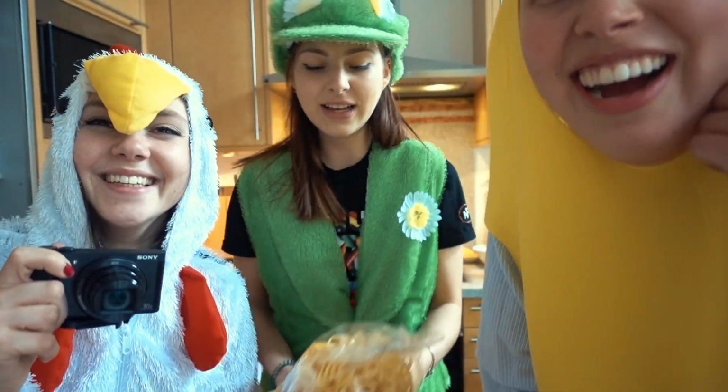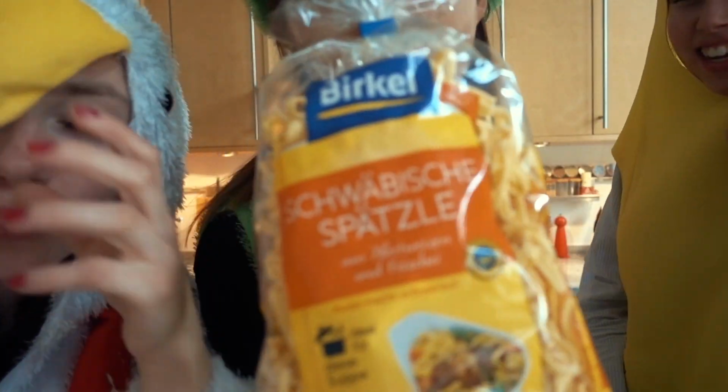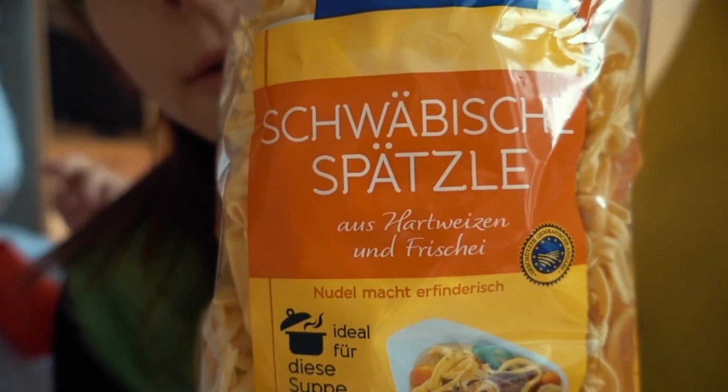Okay, first step, we put this. These are some kind of German pasta. So we put them in hot water. Okay, so first we have to wait until the water is cooking.